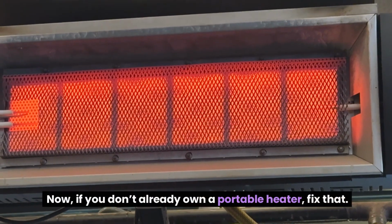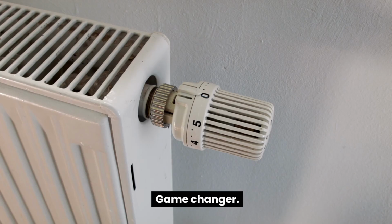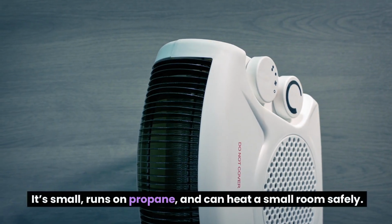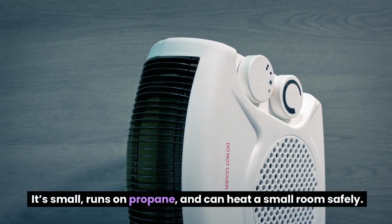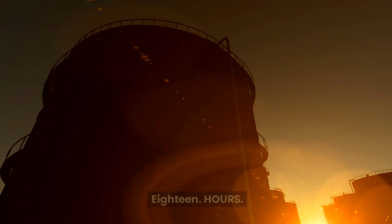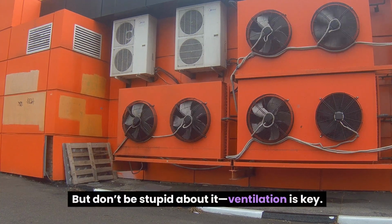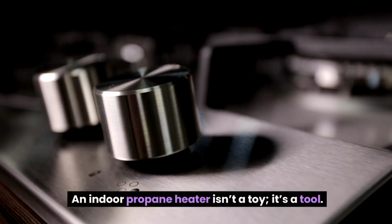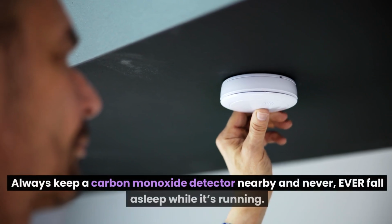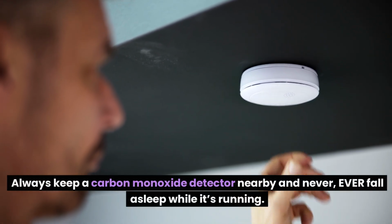Now, if you don't already own a portable heater, fix that. The Mr. Heater Little Buddy propane heater? Game changer. It's small, runs on propane, and can heat a small room safely. Plus, if you've got 3 propane tanks, that's 18 hours of heat. 18 hours! But don't be stupid about it. Ventilation is key. An indoor propane heater isn't a toy, it's a tool. Always keep a carbon monoxide detector nearby and never, ever fall asleep while it's running.